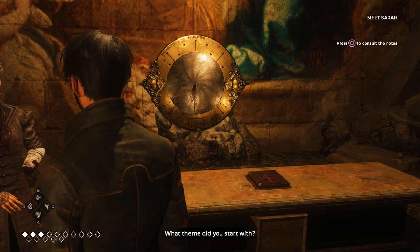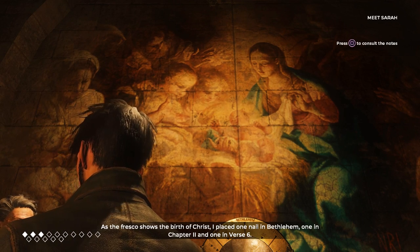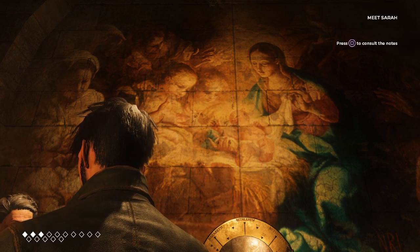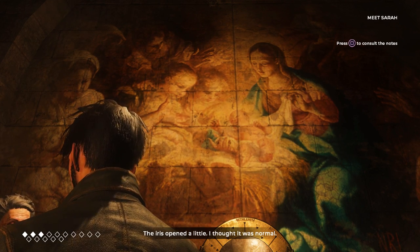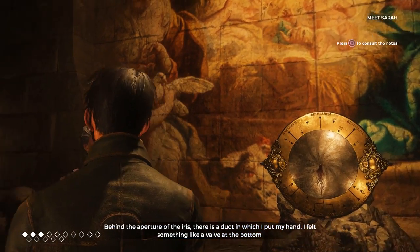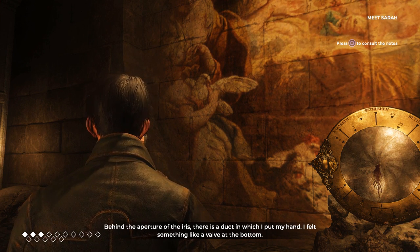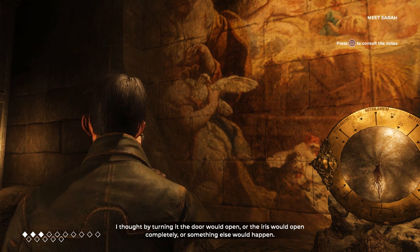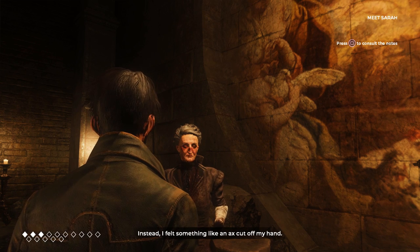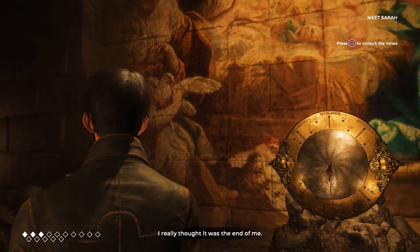What theme did you start with? As the fresco shows the birth of Christ, I placed one nail in Bethlehem, one in chapter 2, and one in verse 6. The iris opened a little. I thought it was normal. Behind the aperture of the iris, there is a duct in which I put my hand. I felt something like a valve at the bottom. I thought by turning it, the door would open, or the iris would open completely, or something else would happen. Instead, I felt something like an axe cut off my hand. I really thought it was the end of me.